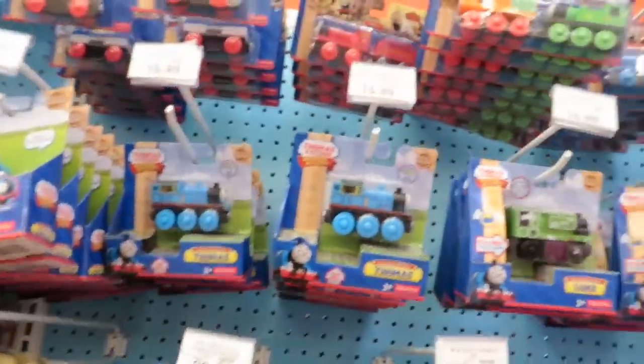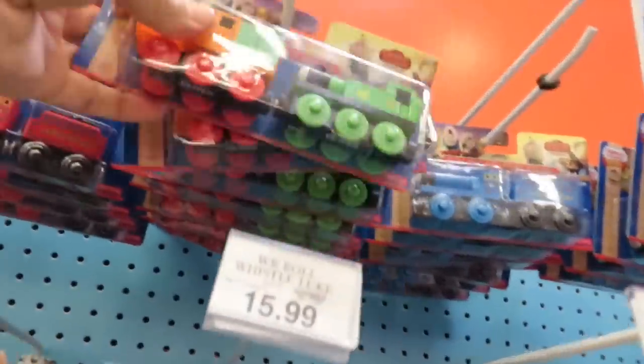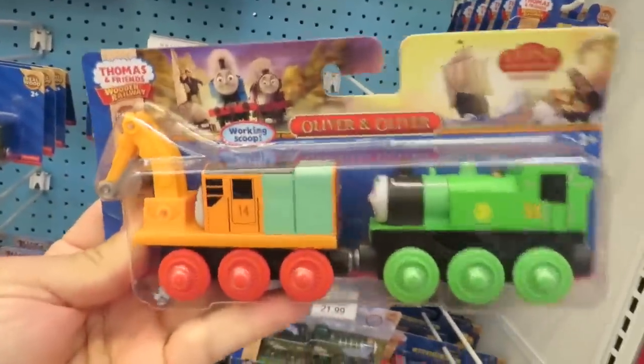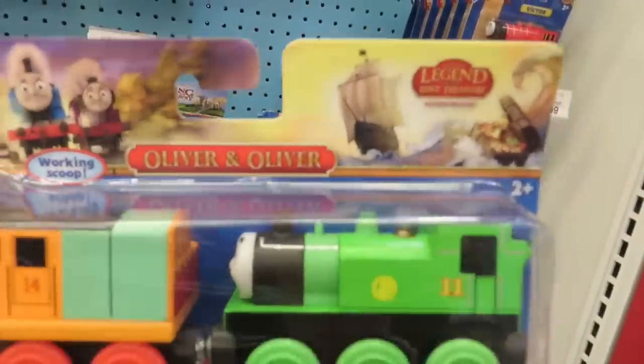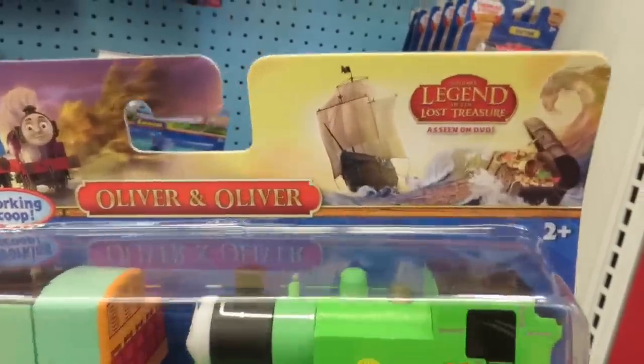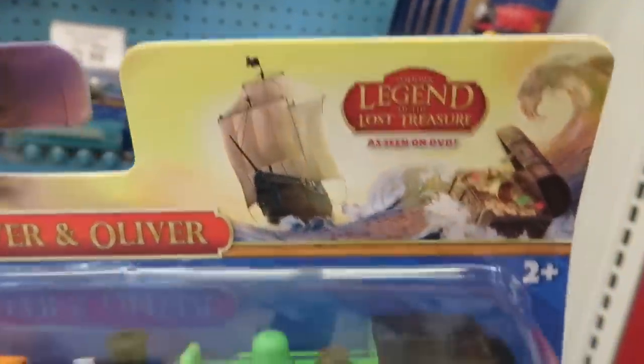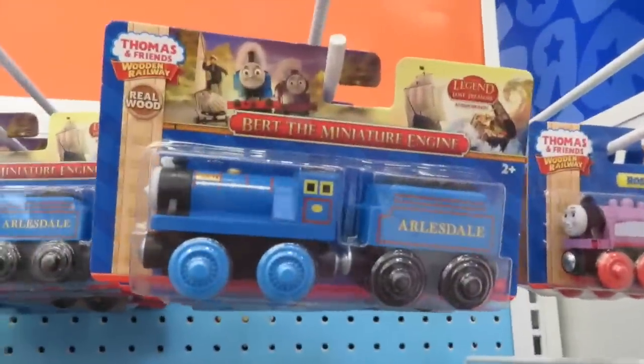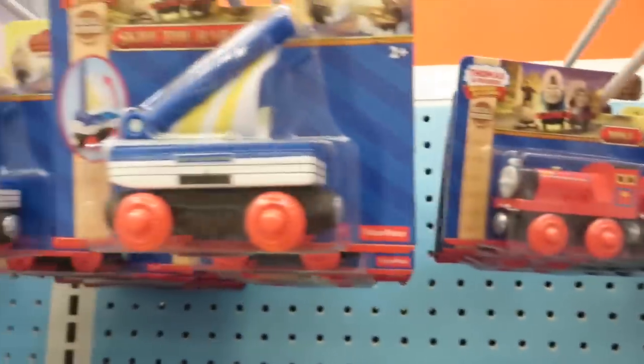All right, it would not be a trip to Toys R Us without a stop by the Thomas section for me to look at them. I saw these, and I don't know what they are, but I'm going to have to go home and look them up. But these are Thomas Legend of the Lost Treasure. It's not focusing. There we go. As seen on DVD. I haven't seen that DVD. But there's like Bert and Mike. And then here's some sort of skiff.